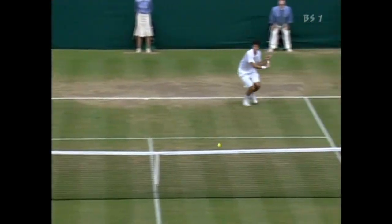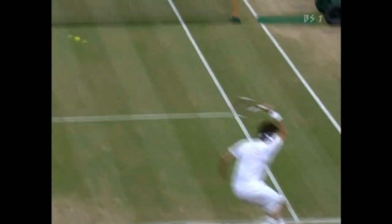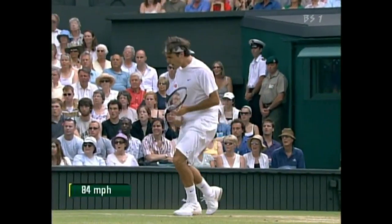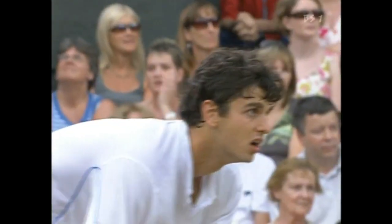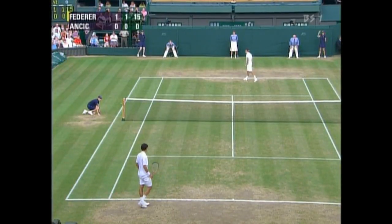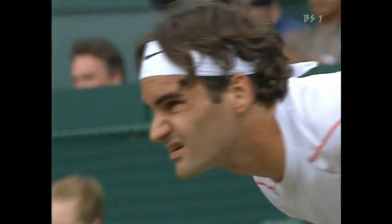This was frightening. That's all I can say about that. But look, he gets there in plenty of time, John, with his racket back and prepared, even though the ball was coming low and skipping to the baseline. 84 miles an hour from the cross-court angle. You'd be hard pressed to see a better one than that.